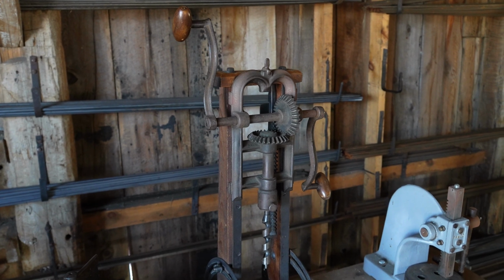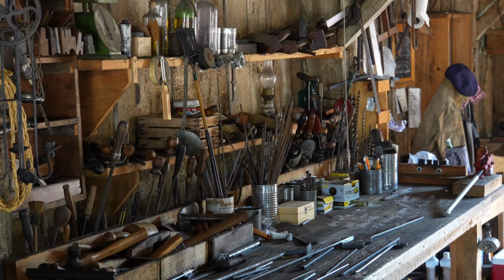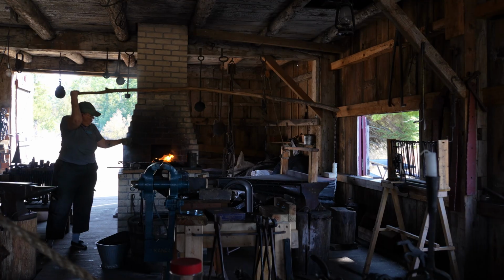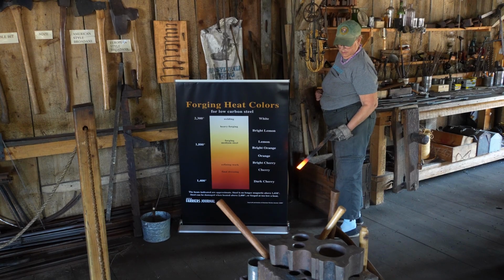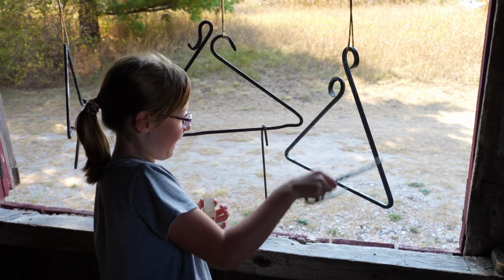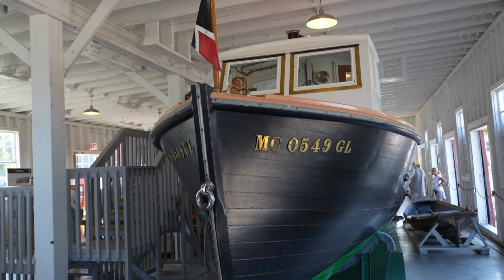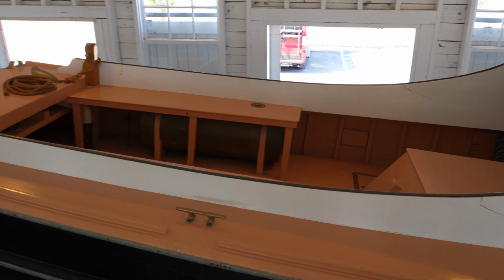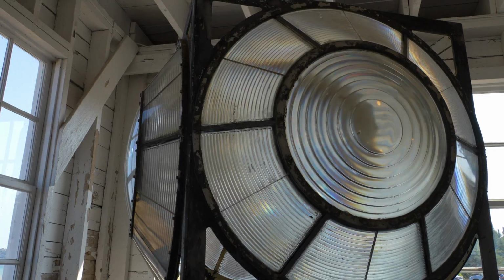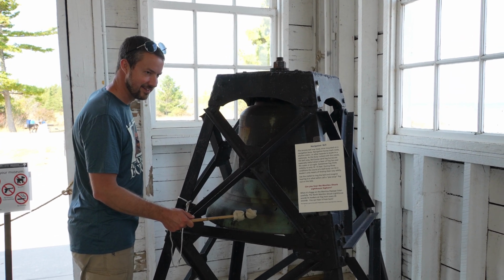Blacksmiths played an essential role in supporting the maritime and logging industries in the 1800s and early 1900s. It's encouraging to see people continue to practice this craft, and a great way to help kids and adults learn practical history. Housed in the old cannery building is a museum that showcases historic fishing boats, lifeboats, and recreational boats. That's pretty cool.